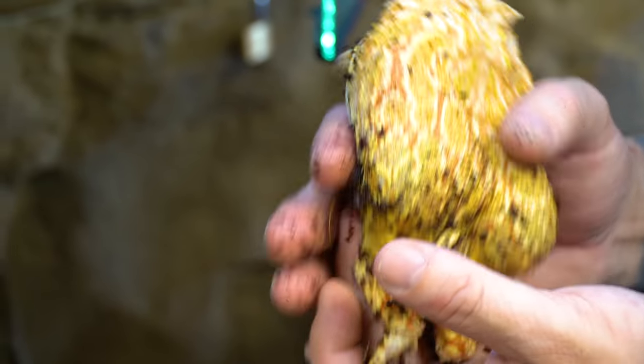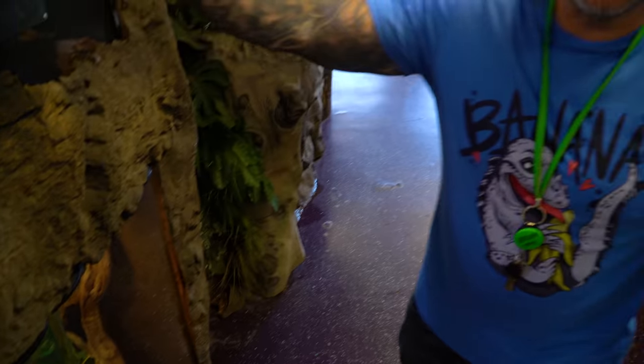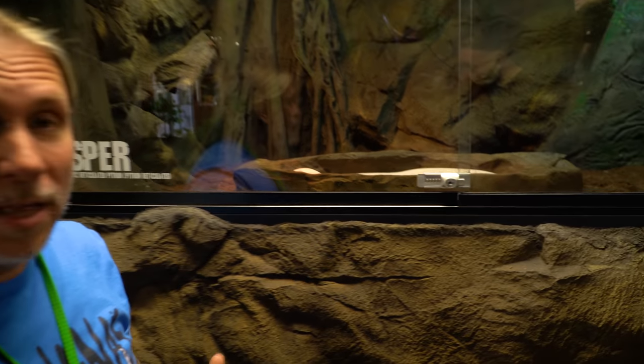This is actually an apricot albino horned frog. Really cool. I mean, those big chubby frogs, they're like little Jabba the Hutts. Of course, we've got our mangrove snake here. We don't take that one out. That is called Khalifa over here. More of the chameleons on this side. Casper's in his water here, the beautiful white snake with black eyes, a reticulated python.